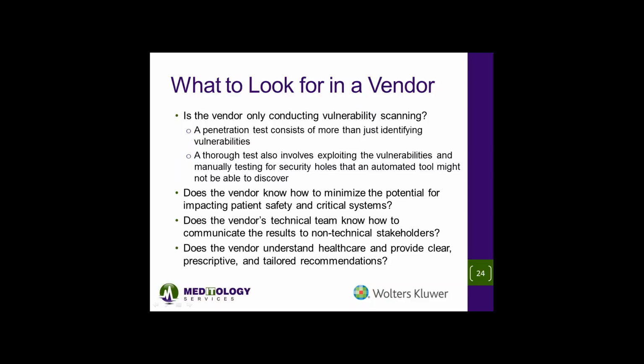And so a couple other thoughts of what to look for in a vendor. We've seen some organizations think that they've gotten a pen test or an ethical hacking exercise conducted, but they've really missed a big chunk of the exposure, and these are some of the reasons why. So you want to make sure your vendor has penetration tests that consist of more than just vulnerability scanning.